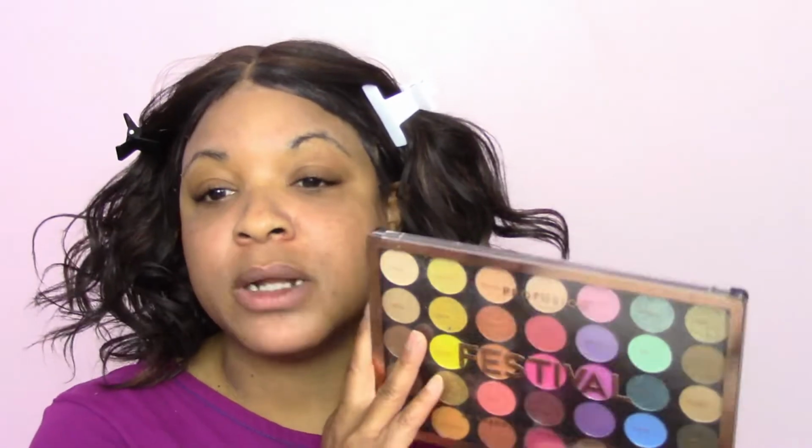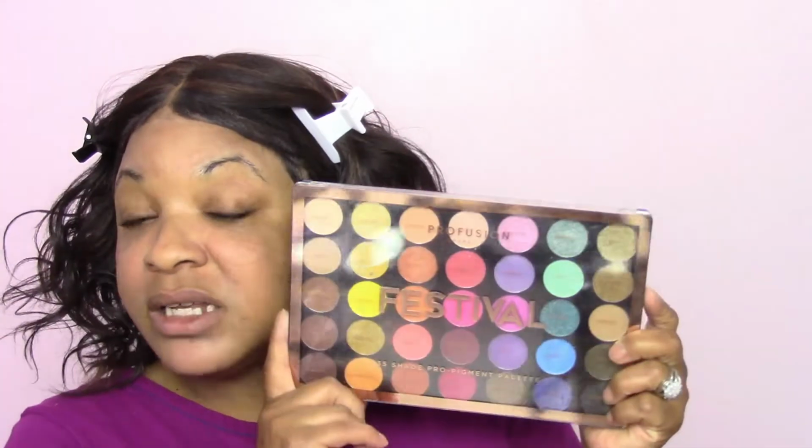New palette. I got this from Walmart. This is by Profusion. Y'all look at all these eyeshadows in there. You get 35 shades. It doesn't say anything about any pressed pigments inside of this palette. I have a blush inside this palette, but I don't know which one is supposed to be a blush because it does not specify.